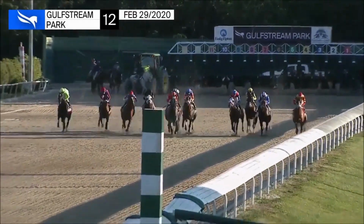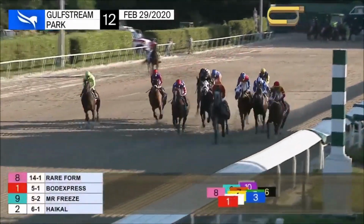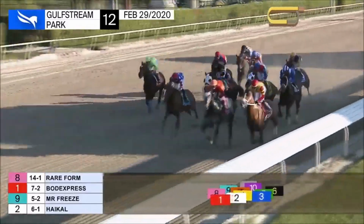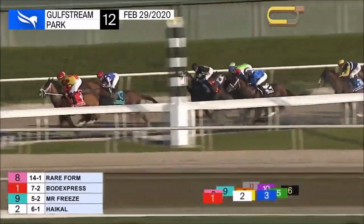The 5, Code of Honor, really the last of your 3 favorites. I think we have Vekoma, McKenzie, and Code of Honor. Those are the 3 very closely bunched favorites. And then you have your kind of second-tier horses who aren't going to be too far off of them, and they're in with a live shot.